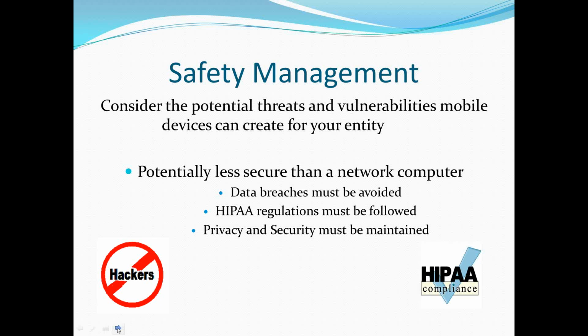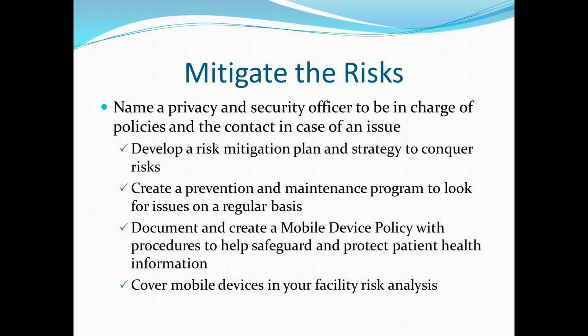Create a prevention and maintenance program to look for issues on a regular basis. Have someone go in and test your system regularly to try to make sure that it is not easily accessed in any way that it should not be, or that there's a problem that you were otherwise unaware of. You should document and create a mobile device policy with procedures to help safeguard and protect the patient health information, and cover mobile devices in your facility's risk analysis. That is key to make sure that everything is covered and there are no liabilities out there that you're unaware of.